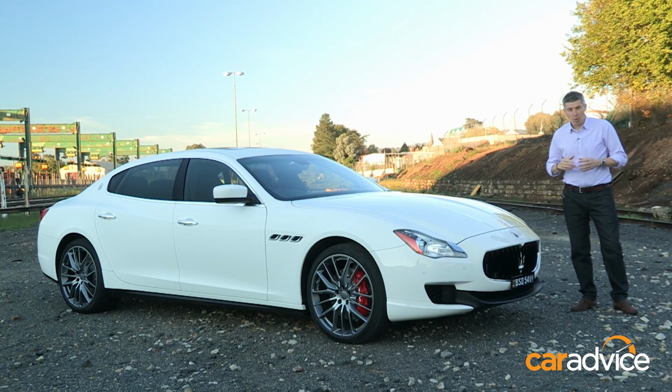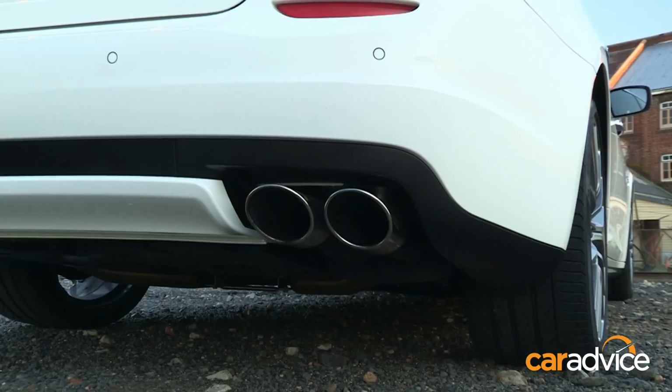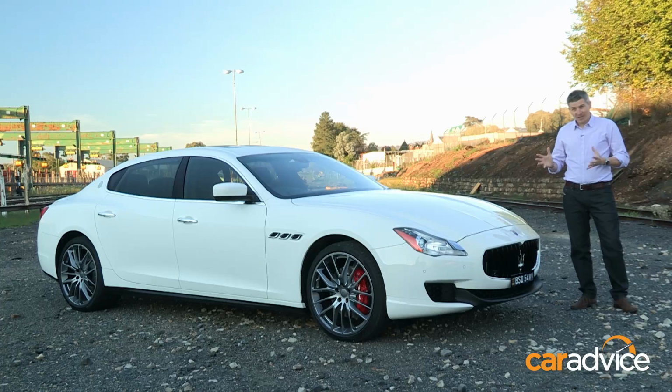This is the Maserati Quattroporte. Quattroporte literally translates as 4 doors. Though today we're going to find out whether this Maserati stands for a sporting luxury experience. But with a car like this, first we've got to talk about the styling.